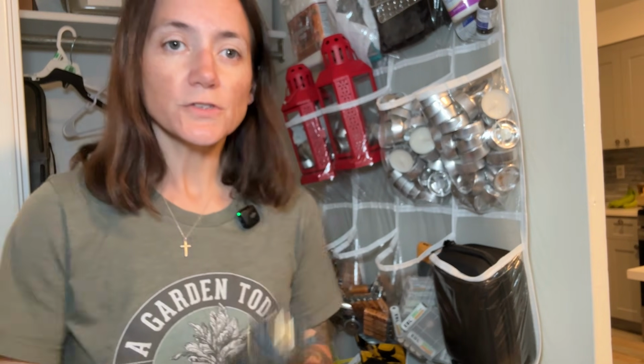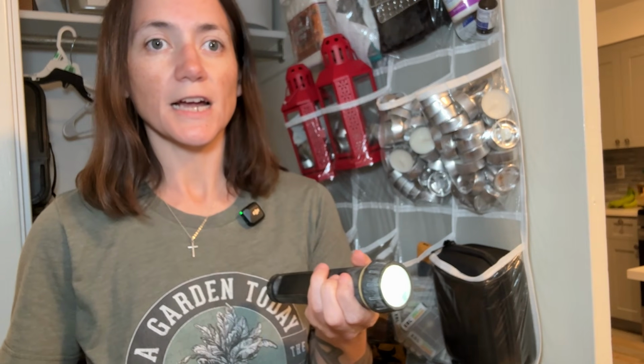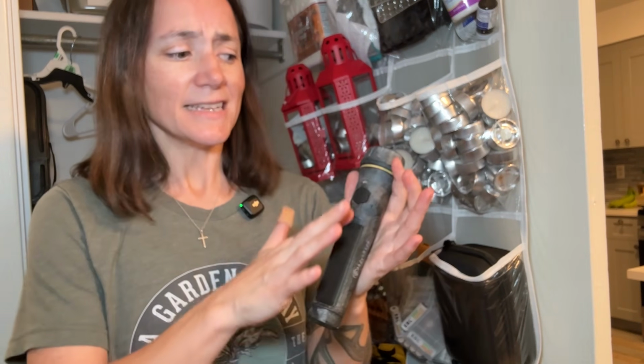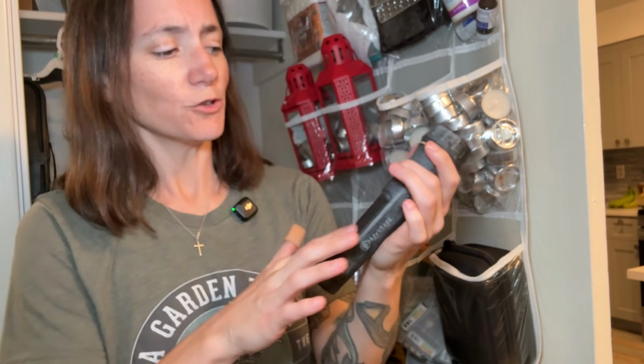Outside of candles, there are also solar lights. I love solar flashlights or lights of any kind. I've had this one for, oh my gosh, at least 8 years, maybe around there, something like that. And it still charges with the sun. This solar panel looks a little rough, okay, but it's still charging and it's still working.